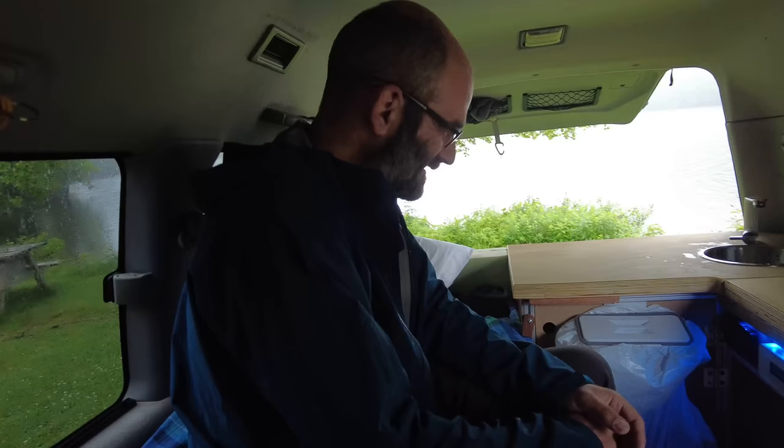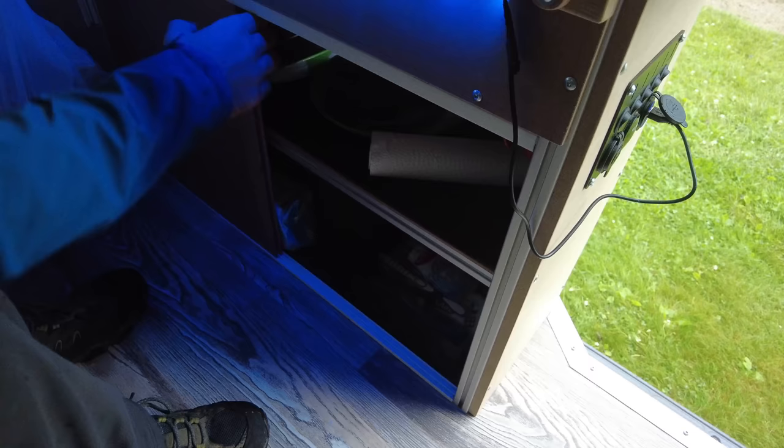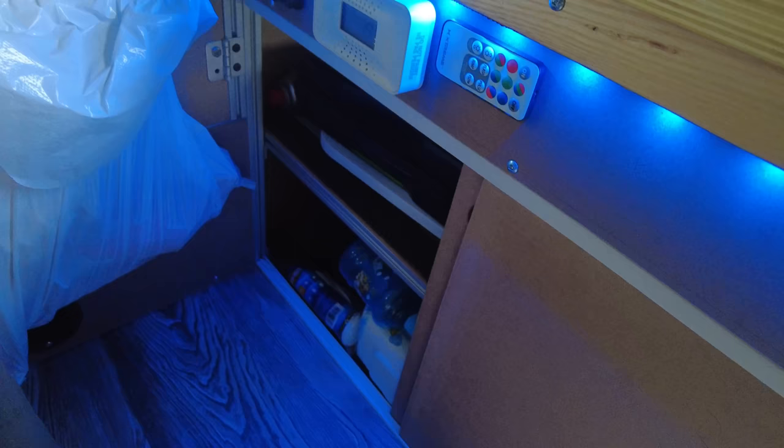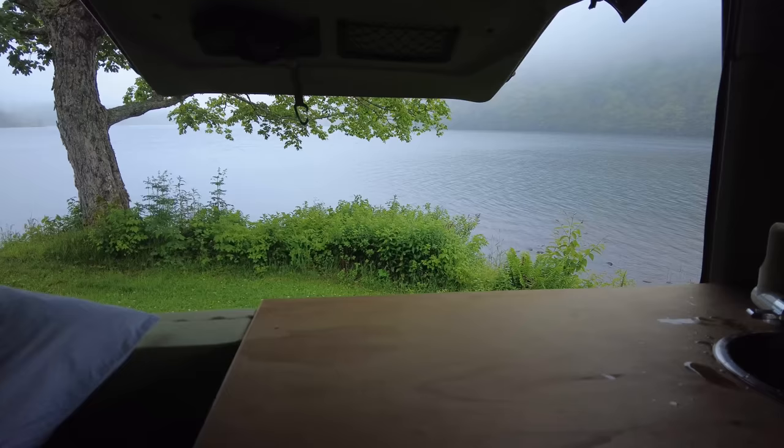So then what you got down here? It's more storage, a bit of a pantry area. For washing utensils, plates. We have cooker, stove. Oh, it's a little one burner stove. And then you got a sink down here. Self made a little sink out of a dog bowl. Running water. That's brilliant. Just off a little pump in the back. By the way, look at this view. I mean, this is what we're dealing with. This is what you woke up to today.